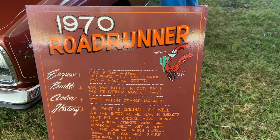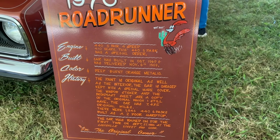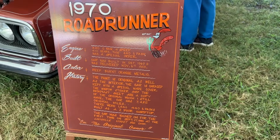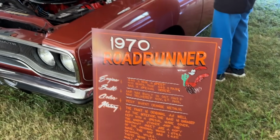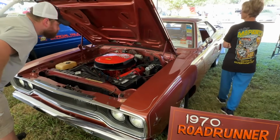Now, this is a pretty cool one. This is a 1970 Plymouth Roadrunner, and it's done up like a 70s street machine. This is how it was. The paint is original, but somebody has added pinstriping back in the day, and this thing is really low miles. It's a pretty rare car.